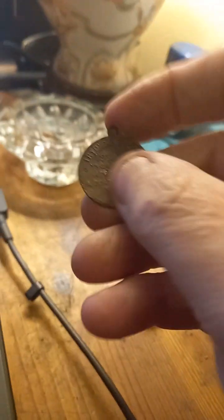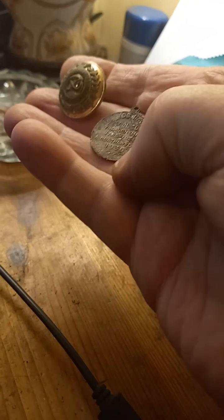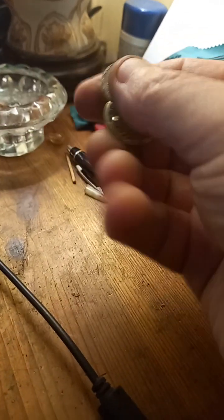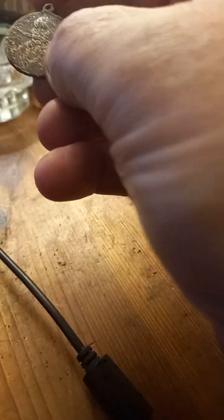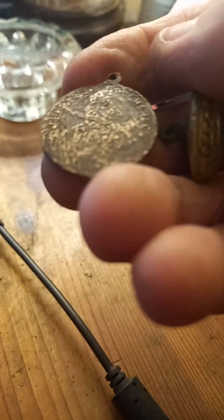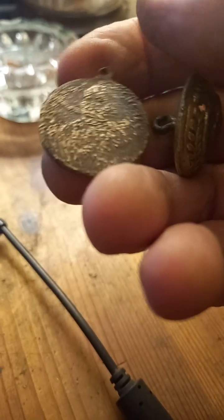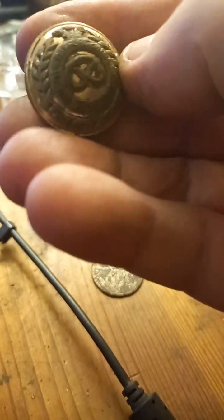So there's some bit of history I found today. Both in the 1900s, but history of the 1800s as well. So the best I could get that, I'll try and clean it a little bit more. And there's the button.